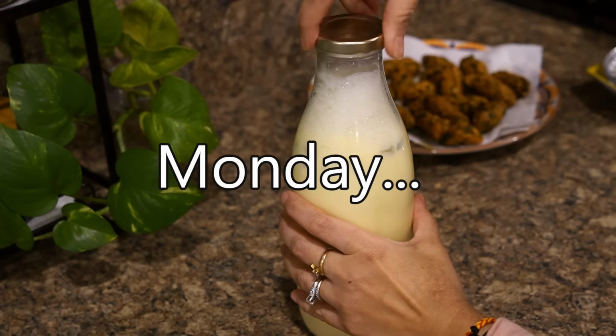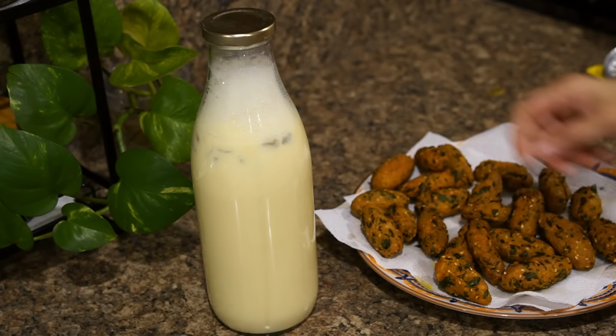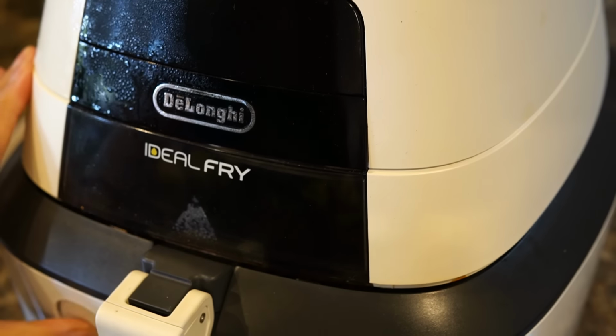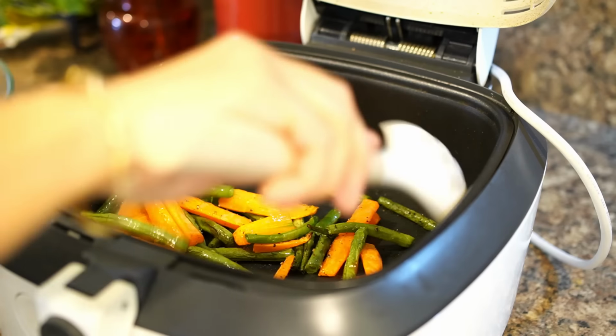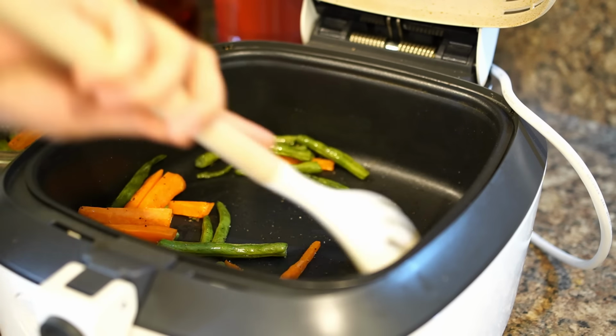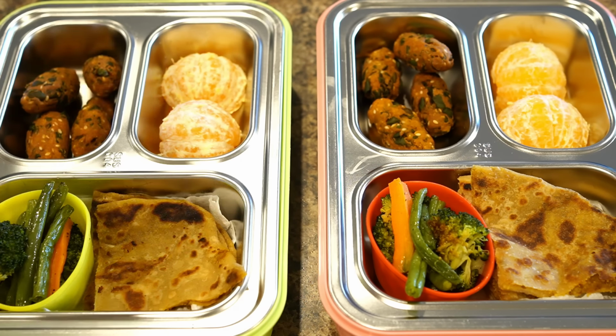Monday. So as you saw, I did some preps for school time, like I made kesar pista milk and methi vadas, both of which are my kids' favorite, but it takes time to make. So making them in the morning is not an option. So advanced preps help a lot. Plus I have roasted veggies and boiled potatoes, from which I made aloo parathas, and here is day one kids' lunchbox. Aloo paratha with roasted veggies, vadas and mandarins.